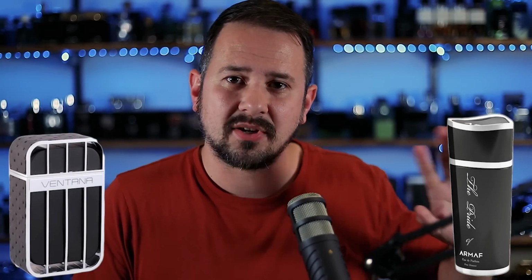But I have to tell you guys, if Ventana or the Pride of Armaf is considered the best alternative, or one of, or I guess a couple of, the best alternatives to Dior Sauvage, this right here is that for Y Eau de Parfum. And frankly, the way that this comes across in terms of quality off my skin is better than the way the Dior Sauvage clones come off my skin that are done by Armaf. And that's not at all crapping on Armaf. They have some great alternatives out there, but this stuff is surprisingly good, even if that sticker on the bottom looks horrifically cheap and crappy.